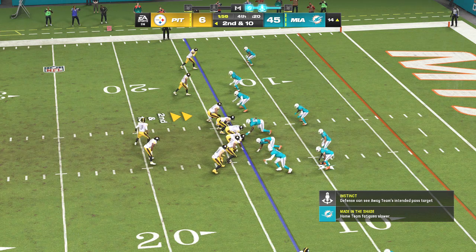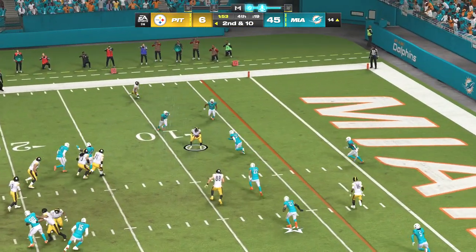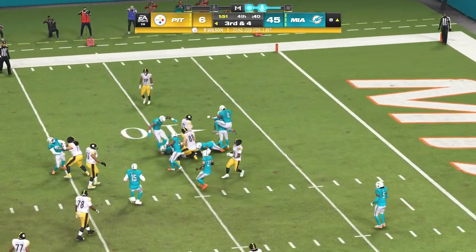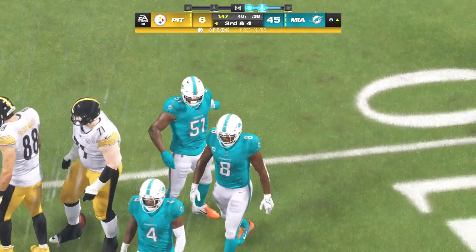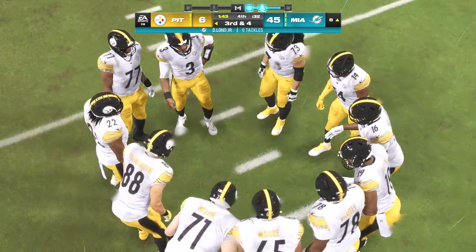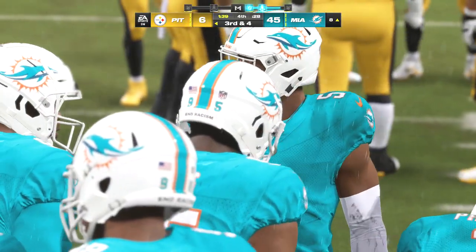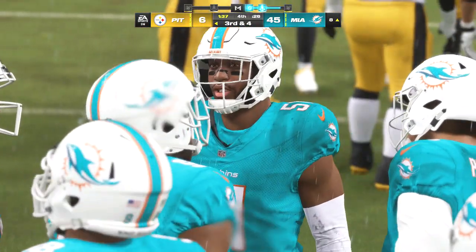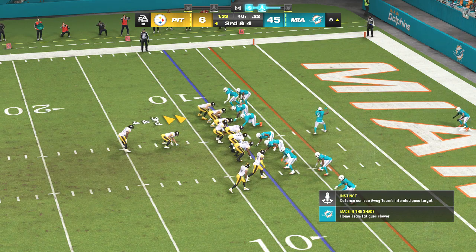Again, Wilson. Pickens on the slant. They get 6. That'll leave them with 3rd and 4. In today's football, where receivers break tackles, make people miss, get upfield for the extra yardage, when you see a play like that where it's caught and he's dropped on the spot, that's a big-time play by the defense. This will be the 8th play of the drive here. 3rd and 4.